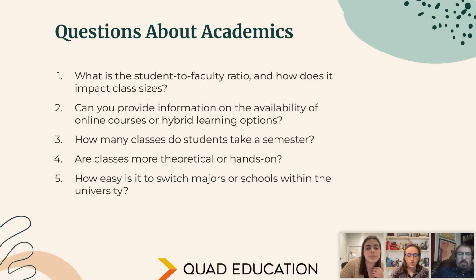Awesome. Yeah, that's definitely a great tip. And then I just want to add, with majors or schools within the university, as Dr. Nick said, it's generally a pretty easy thing to do, especially if you're earlier on in the process. But if you are applying to a special school or program within a university that you have to apply to separately, it might make things a little bit more complicated. So just be aware of that. It's more if you're applying to a very selective program or trying to transfer into one that you might run into some issues.